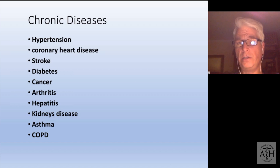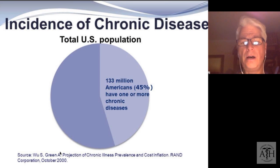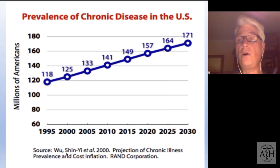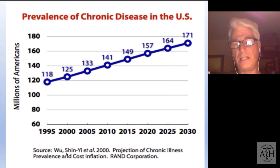These are chronic illnesses. And you can see from this slide from the RAND Corporation, this is actually an old slide still. This was back in 2002, where only about 45% of the US population was suffering from chronic disease. You can see, again, from the RAND Corporation, that the prevalence of chronic disease has been steadily increasing, and that not only the numbers of Americans suffering, but also the percentage, I don't show it on the slide, but the percentage of Americans suffering has been climbing. And by 2020, it's estimated that 50% of Americans will be suffering from at least one form of chronic disease.